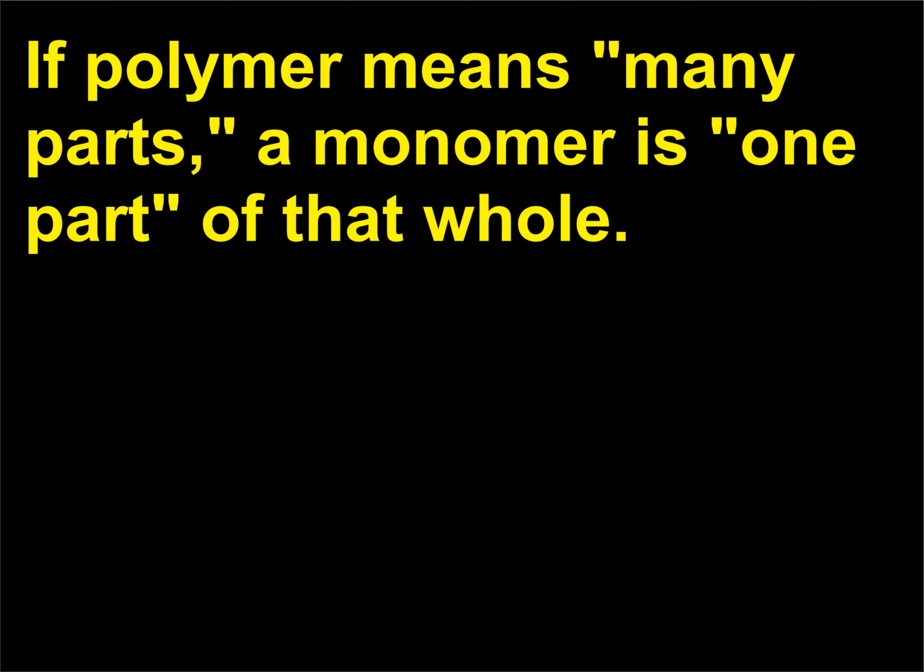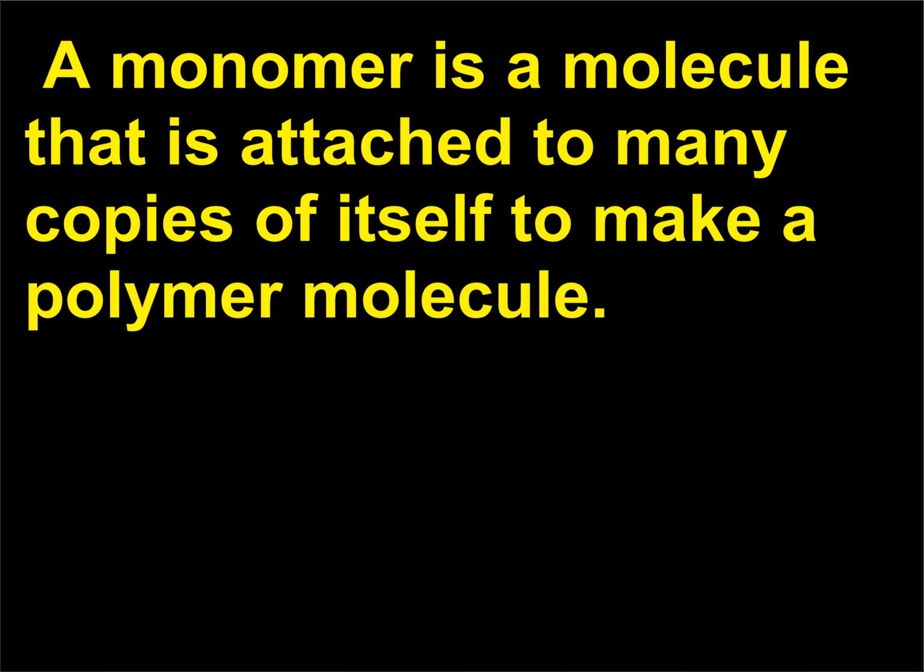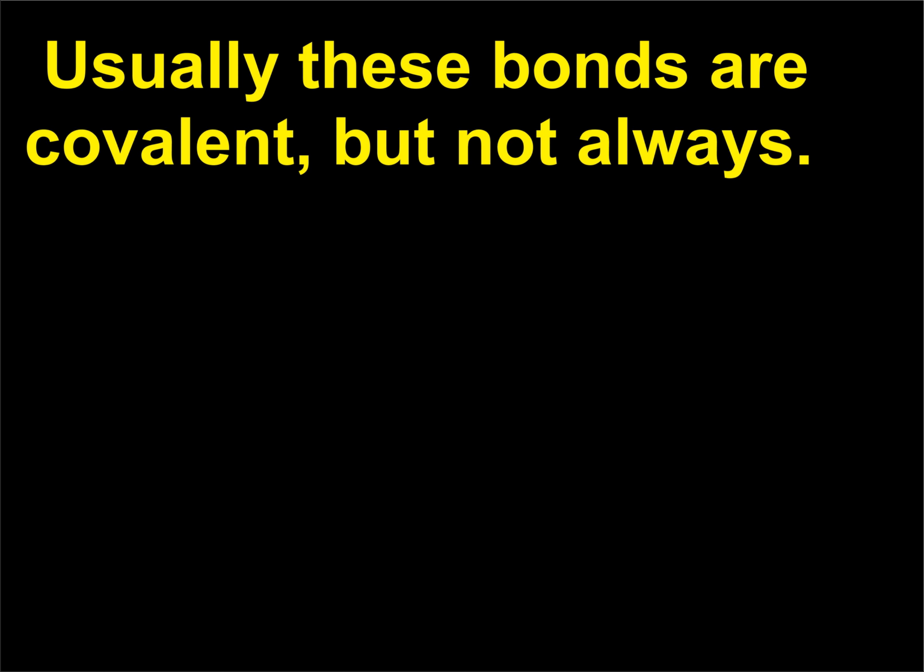What is a monomer? If polymer means many parts, a monomer is one part of that whole. A monomer is a molecule that is attached to many copies of itself to make a polymer molecule. Usually these bonds are covalent, but not always.